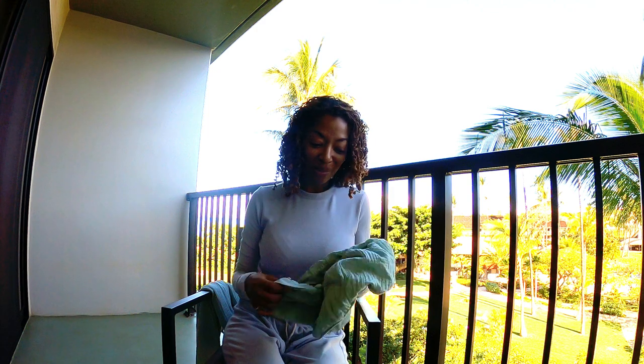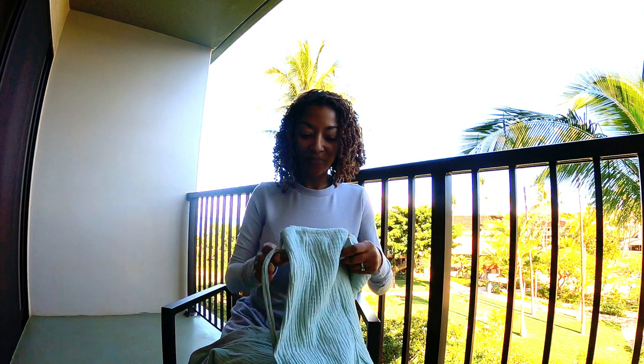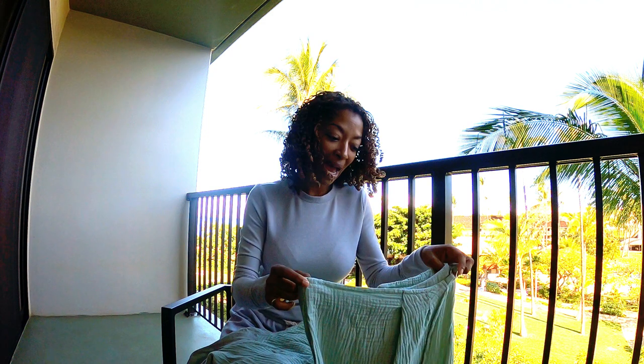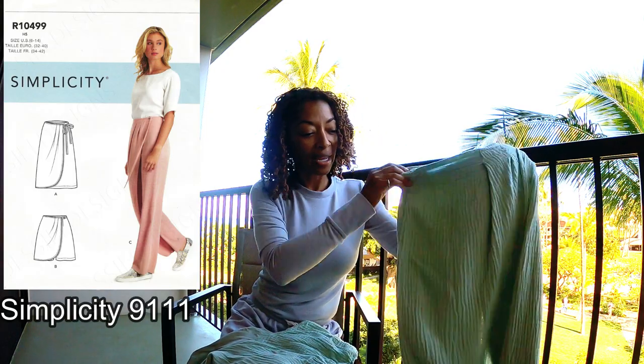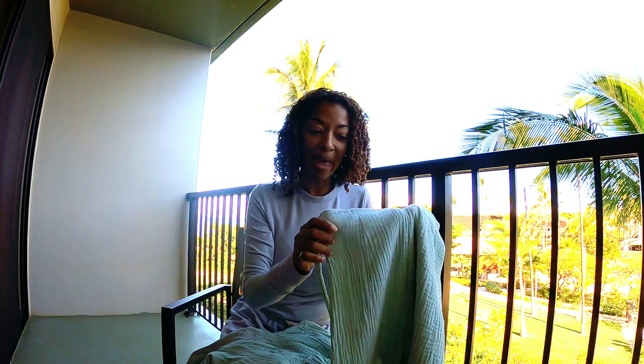So what I want to wear today is this outfit. This did not come together. These are two separate patterns. This is a Simplicity pattern. I can't remember the number right now, but I'll put a picture up somewhere. And looking at it, I'm gonna try to remember the details. It looks like there are pleats in the front. There's an invisible zipper in the back.